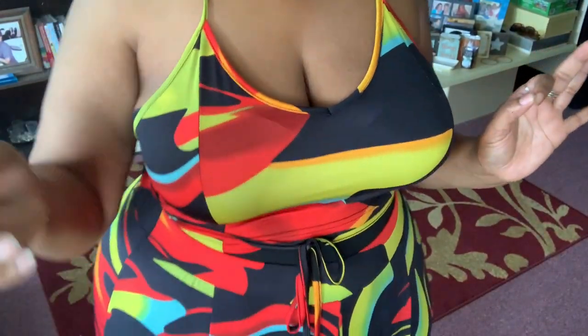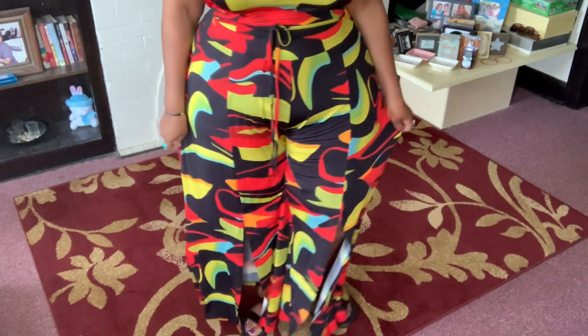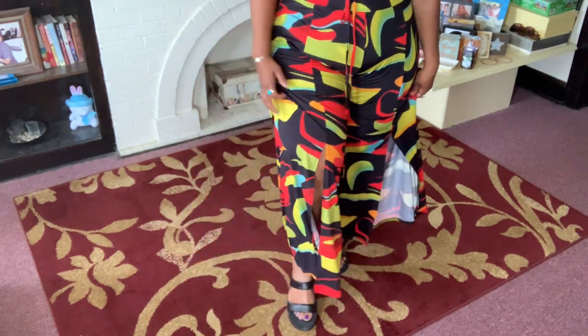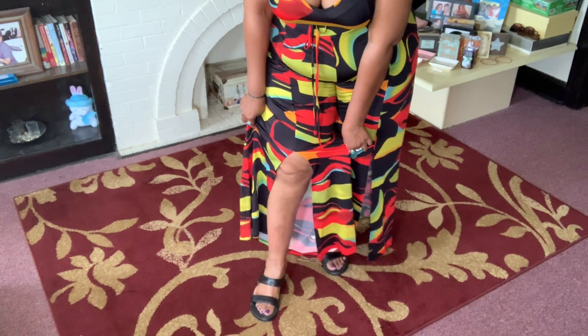All right, so here is piece number two. I absolutely have fallen in love with this set. It is a two-piece set. You get a crop top, like halter top, and a pair of pants. First of all, I fell in love with this because of the colors. And you know, it's got the color green in it, but look at all these colors, girl. And then at the bottom, it has an open slit on both sides, right at the knee, okay? You see that?